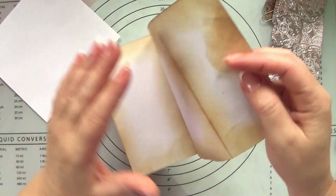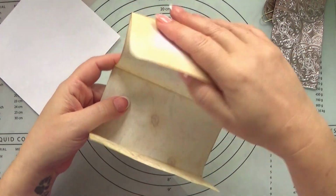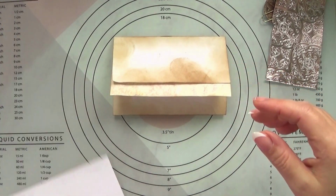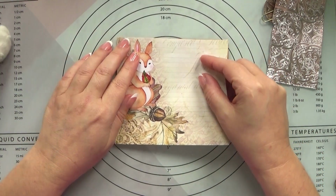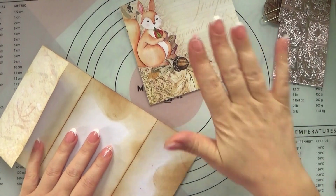And I actually have that done the wrong way around again. Oh my goodness, what am I doing? We want this on the inside, okay? There we go. That's better. That's more like it. Okay, so let's get this panel on, and I am covering the whole panel here with this. So let's get some glue down and get gluing.